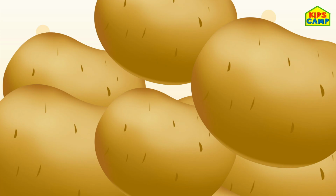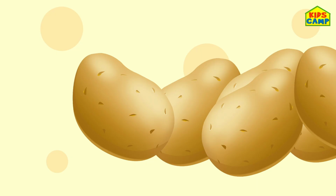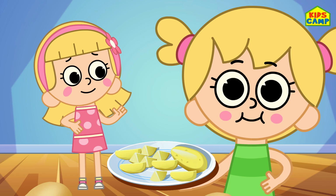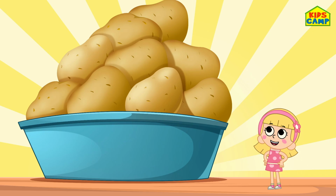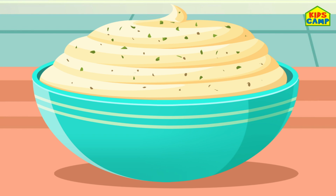Potatoes are really, really yummy. Yum, potatoes, very, very tasty. They are really, really great. I love them on my plate. You can boil them, mash or fry. Why don't you give it a try? Wow, potatoes are really, really yummy. Yum, potatoes, very, very tasty.